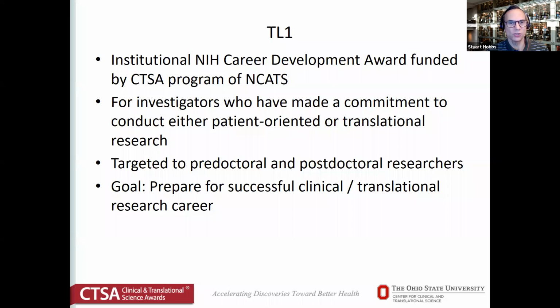There's a number of T32 awards here at OSU. TL1 is just the T32 that's funded by NCATS. But it has a particular focus, as most T awards do. This focus is for investigators who are committed to conduct either patient-oriented or translational research. And again, that goal is to prepare you for a successful clinical and translational research career.